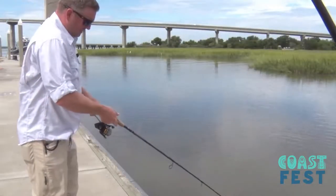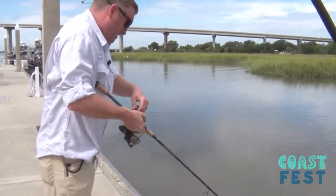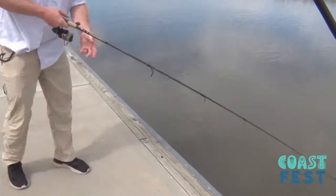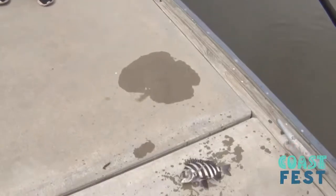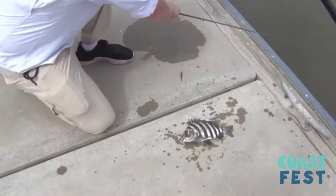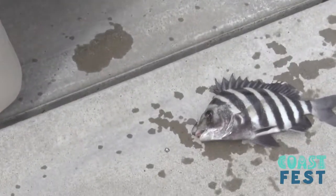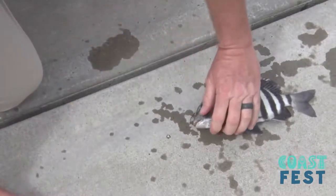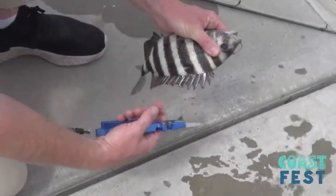All right, got a bite, there he is. Okay, looks like we got a little sheep's head. Let's bring him up here on the dock. So this guy's a little small, so we're gonna be releasing him today. So this is where your pliers come in handy. These guys have really hard mouths. So you wanna grab him, be careful because he has sharp spines across the back, those dorsal fins, really sharp.